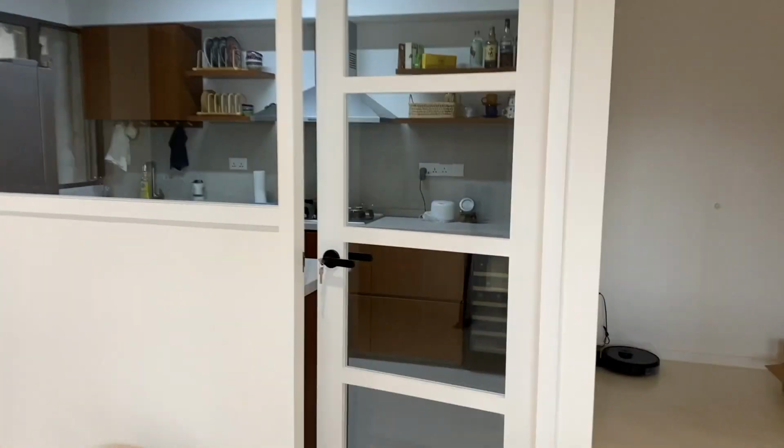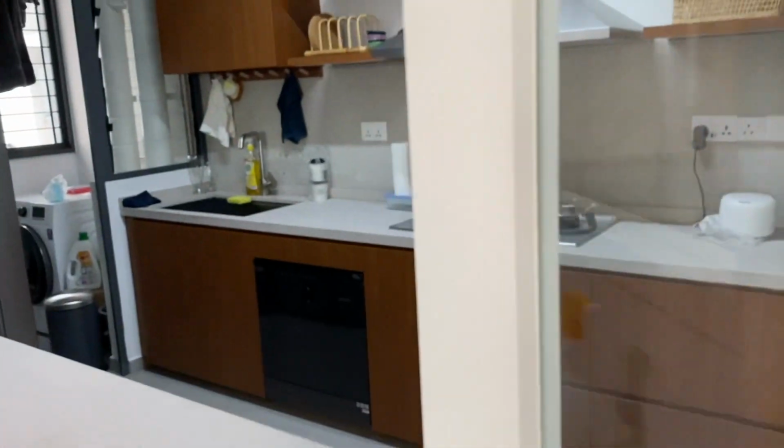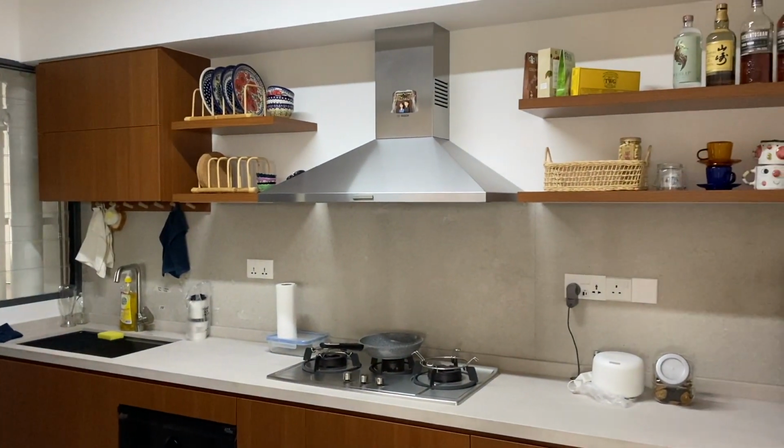Let's enter the kitchen. Okay, so here is a quick glance at the kitchen.